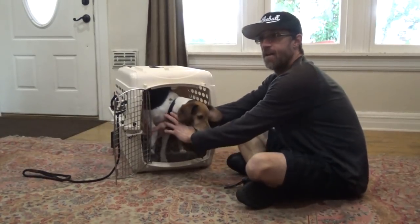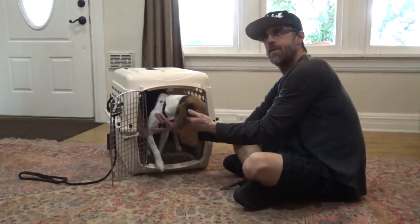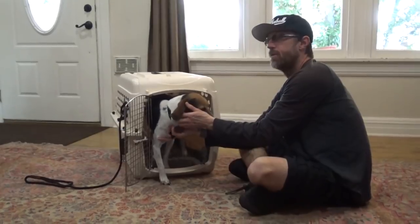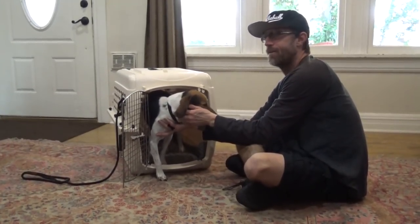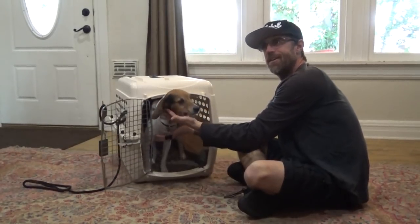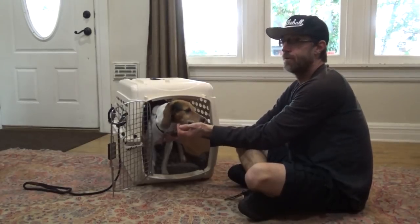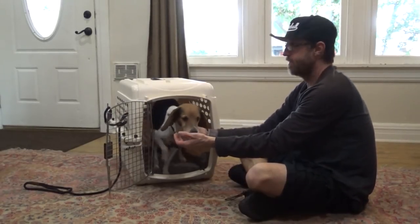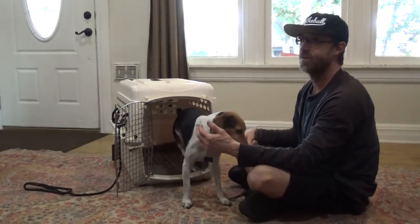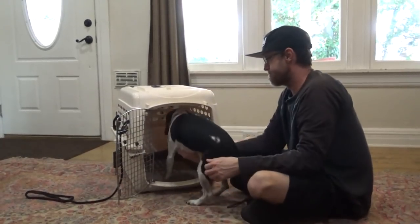Why I don't use so many treats when I do this stuff is because it becomes a trick. They learn what to do to get the food, and over time they're conditioned to go in there. But I want him to learn what to do. Then there can be food later, but I don't want him to learn what to do to get the food. I want him to learn that being in there, look, he's still half out. That's great. That's a good boy. We're getting there, son.